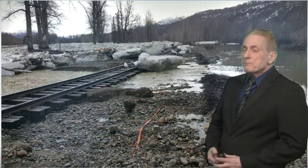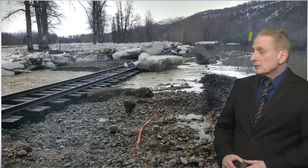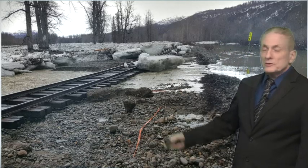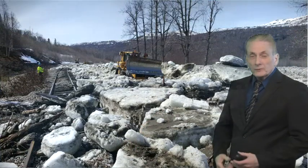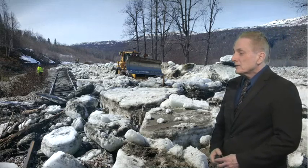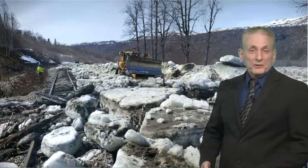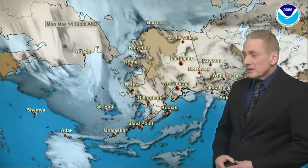Up first, we had the flood advisory for the last several days up along the Susitna River at Curry, due to the railroad being damaged and closed. There's one photo of it with the ice having shoved up and across the tracks. And here's another shot of the ice completely covering the tracks and kind of trying to tip it on its side. That's costing them $1 million a day for each day the railroad's closed. I believe they're going to reopen it tomorrow. Anyway, that flood advisory has been canceled.